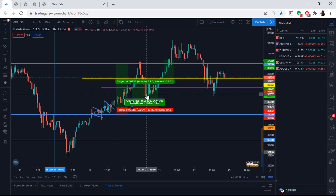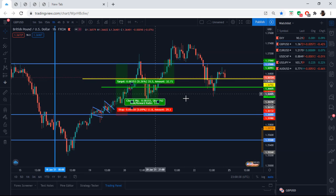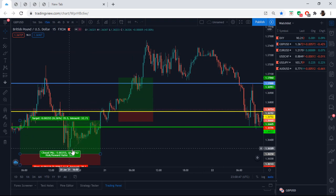And as you can see here, on the 20th of January, the inauguration, the dollar was gaining a bit of strength, but it was able to lose its momentum. And when it got here, I was able to enter. And what also made it possible to enter was this wick here.